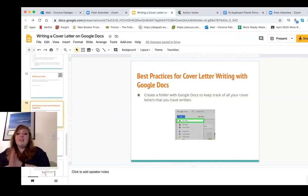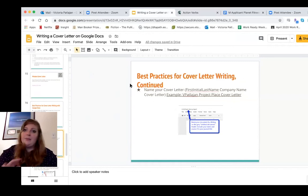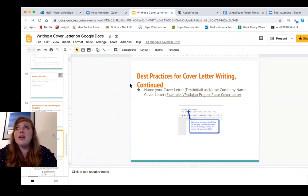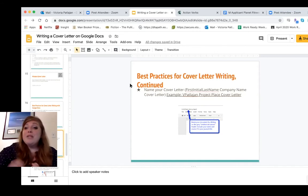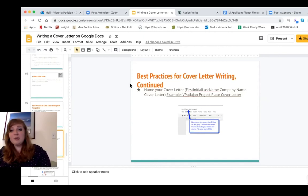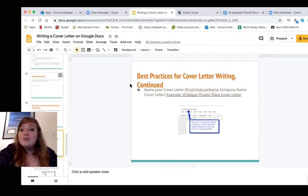All right, second thing that I want to talk about is naming your cover letter. Very often you'll be sending a cover letter via email, or maybe you're uploading it to an applicant portal. You want to make sure the name is professional. Don't just say "This is my cover letter" in all caps, or "cover letter." Be specific. Sometimes the job description says the employer wants you to save it with a specific first and last name and cover letter. So look out for that.